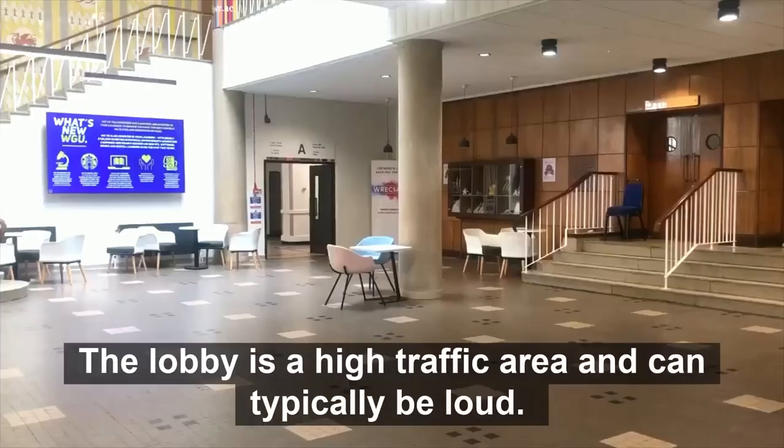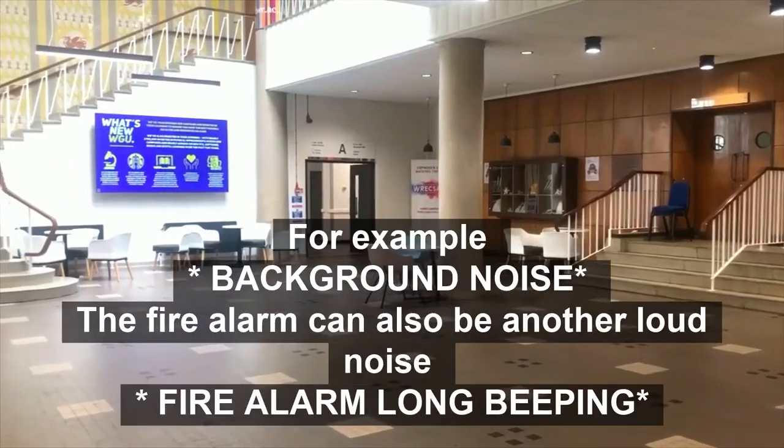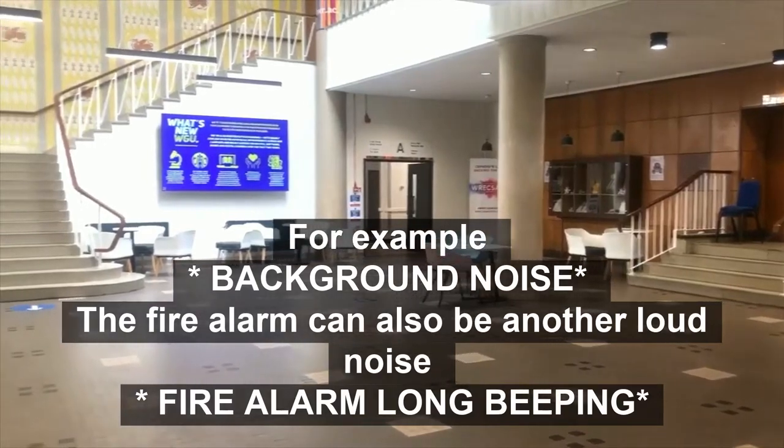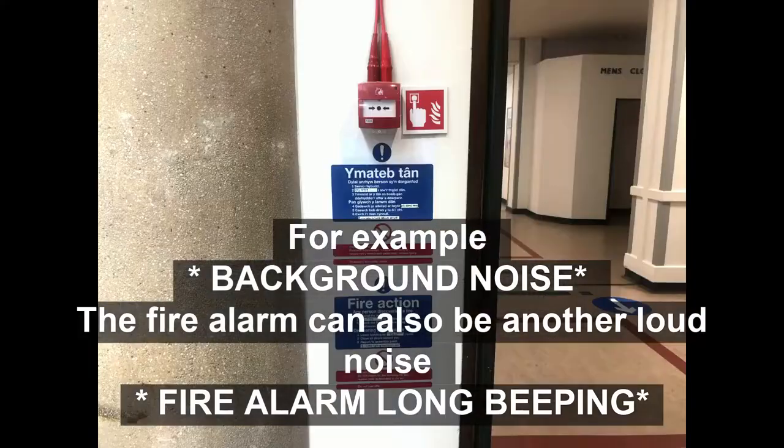The lobby is a high traffic area and can typically be loud. For example, the fire alarm can also be another loud noise.